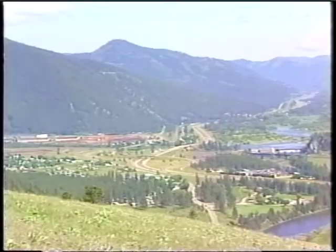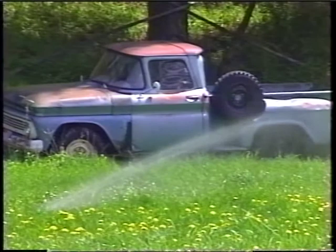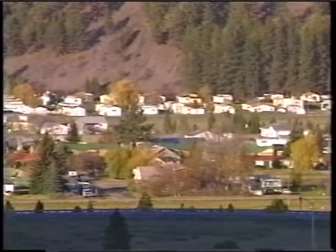They eventually traced the problem to the Milltown Reservoir and Butte's legacy of mining in the headwaters of the Clark Fork River. After scientists made the connection between the poisoned wells and the reservoir, it didn't take them long to realize that arsenic was just the tip of the iceberg at Milltown. The metals that we're most worried about are cadmium, copper, and zinc. And for aquatic life, we worry about the metals in the sediments when they're resuspended in the water during flood events, during ice scour events, such as we saw in 1996. Those events have resulted in some fish kills and toxicity to fish below the dam.